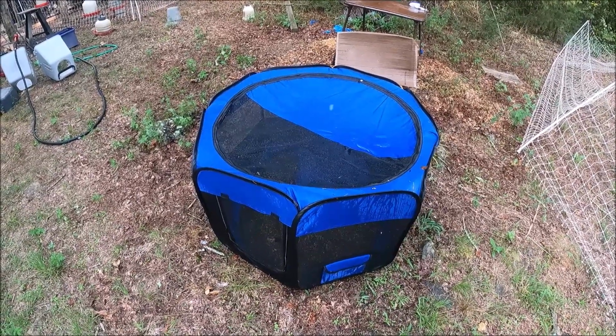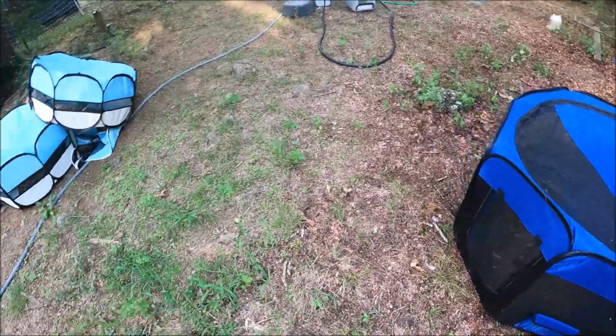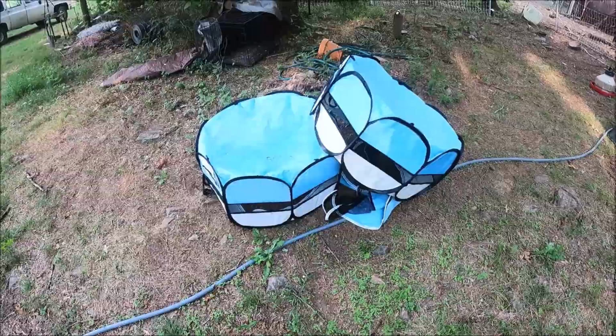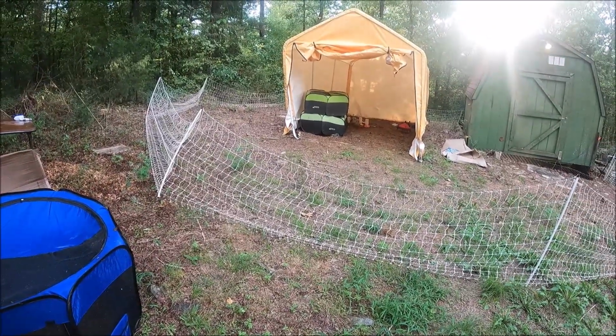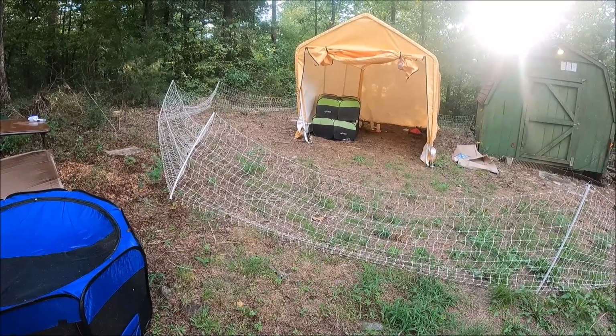But still, very useful. These will not be my forever brooders. I'll hopefully have some more durable ones, but these will last a year at least. And even then, if I patch them up, I can get longer out of them. Like those two need to be patched up, and I could probably get some more time out of them also.